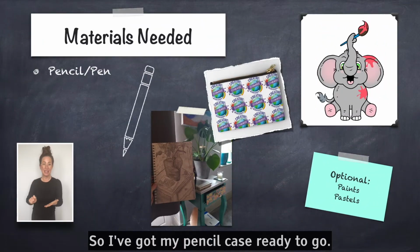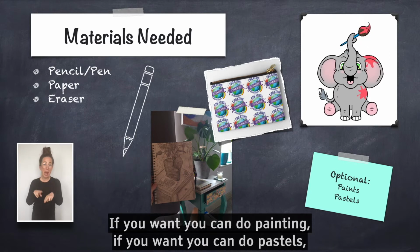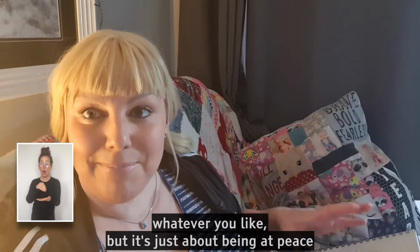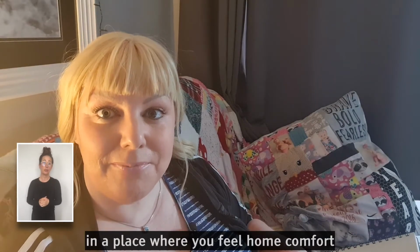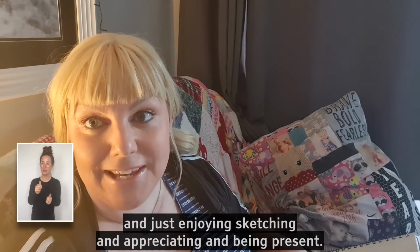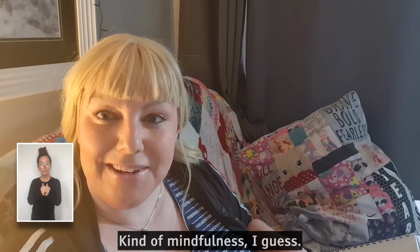So I've got my pencil case ready to go. If you want, you can do painting. If you want, you can do pastels, whatever you like. But it's just about being at peace in a place where you feel home comfort and just enjoying sketching and appreciating and being present. Kind of mindfulness, I guess. So let's go.